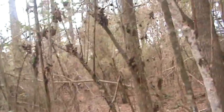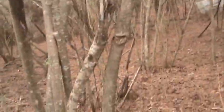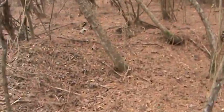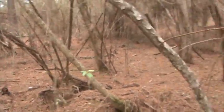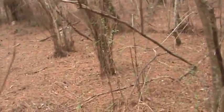Hey everybody, this is January the 24th, 2022, and I'm in my woods. It was really cold last night, but this morning the sun's come out and it's warmed up some, so I feel like I can get out in the woods and just kind of get out in nature for a while.